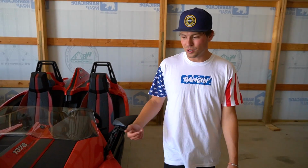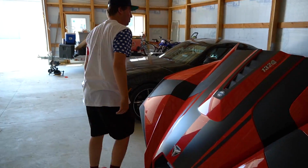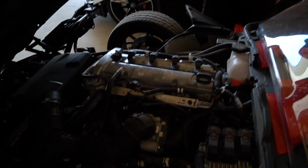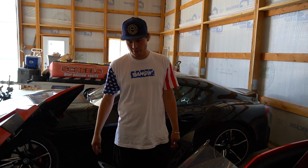One thing I thought was super sick, dude, the hood opens like a Batmobile. And for those of you who don't know, this is just a car motor. This is a GM motor. It is a 2.3 liter, 1.8 liter, I really don't know. They're honestly quite bulletproof. I don't know why Polaris switched them over to a Polaris motor, because these are way better.